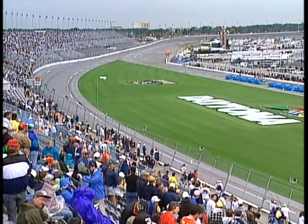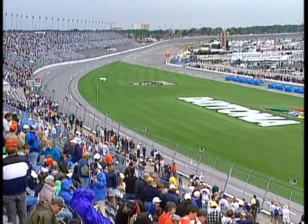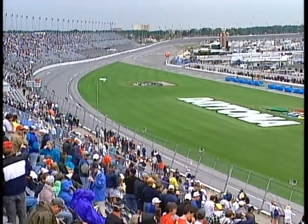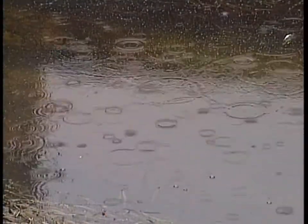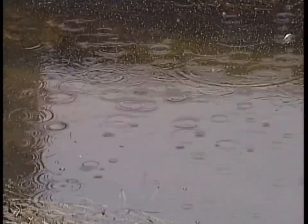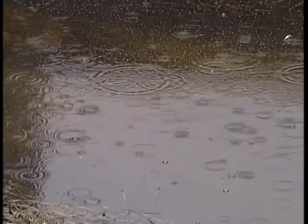Well, rain continues here at Daytona, and the IROC officials have taken a look at the weather radar and decided there's no chance of restarting the run. So at 30 laps, they've called the race. The victory goes to Jeff Gordon, and Jeff Burton can only wonder what might have been had the rain stayed away even a few seconds longer.